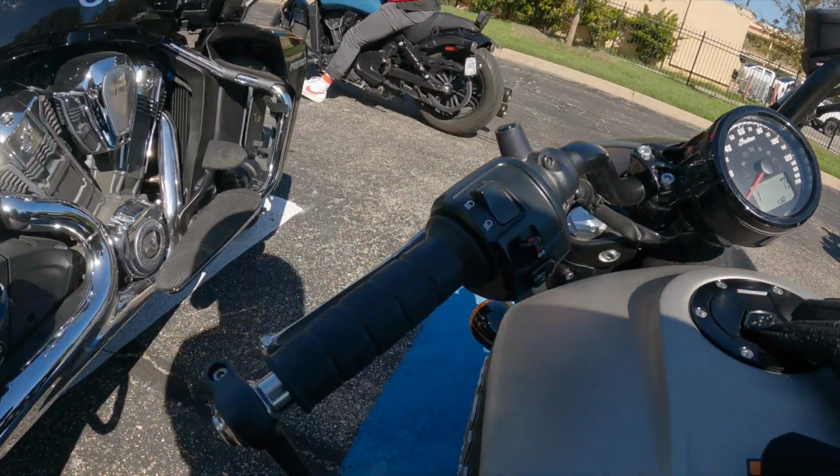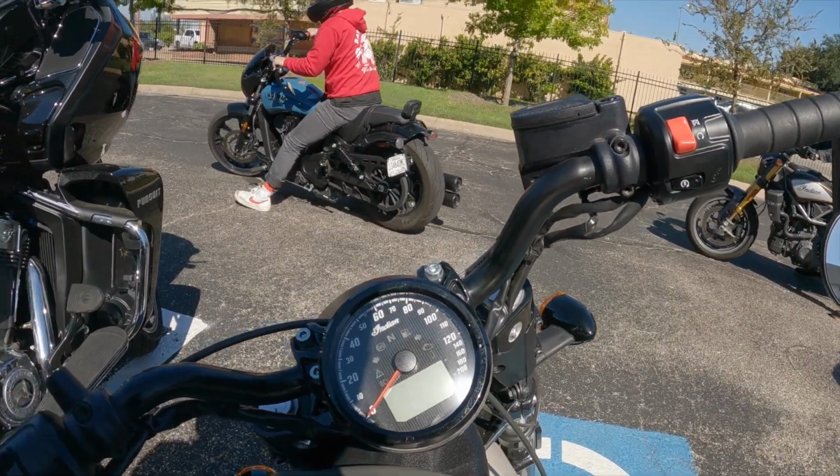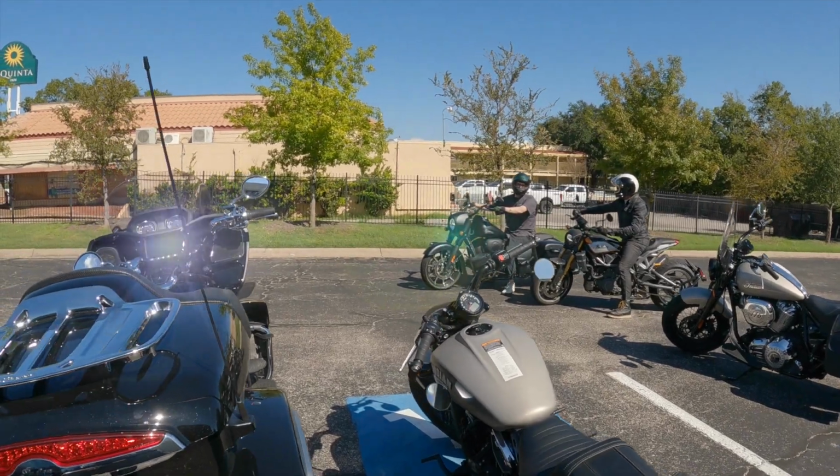The kickstand is so far back. And the key is down here. Okay, it's off. It's easy to get off, since the seat is so low.